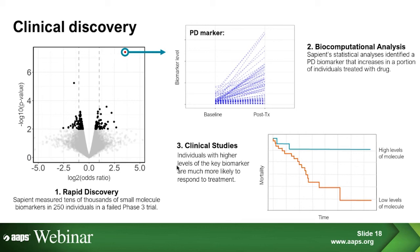Now, using this complex data, we can simply ask, are there markers that are changing in blood in response to a treatment? And in doing so, have identified a number of potential pharmacodynamic markers which are altered in response to drug exposure. From this data, biocomputational analysis prioritizes one such small molecule biomarker, which is circled here in the left panel in blue. As shown on the upper right, this biomarker is particularly variable and altered in a subset of individuals following treatment, but remains flat in other folks who receive therapy, as you can see from the baseline to the post-treatment lines here.